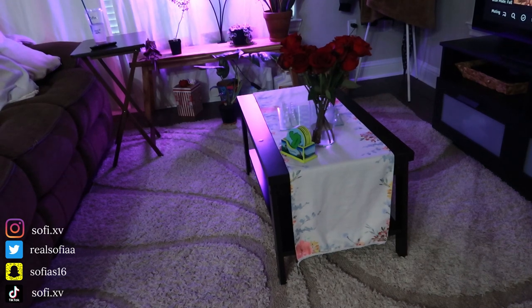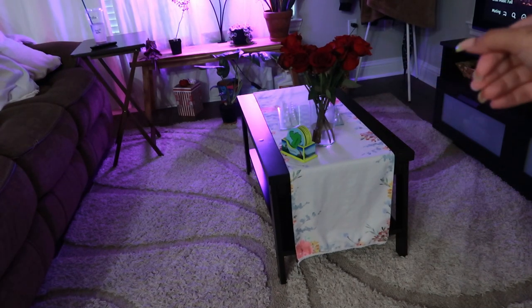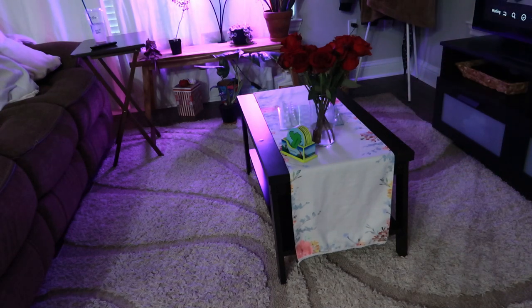So today comes a big change in the living room area. I'm going to be switching out this table and doing a Lego table. Now this has been done before, but I'm just showing y'all my results.